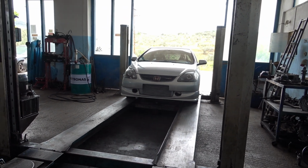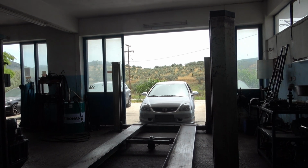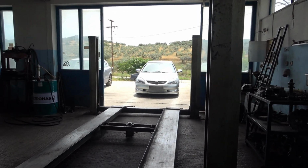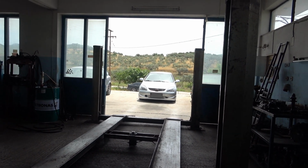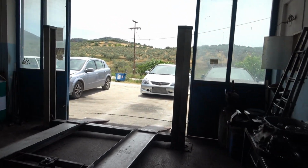Okay. So there's camber adjustment at the front as well, but we didn't film it. But Tassos just pointed it out to me, so another job to make things easier. All right, let's go for a ride.